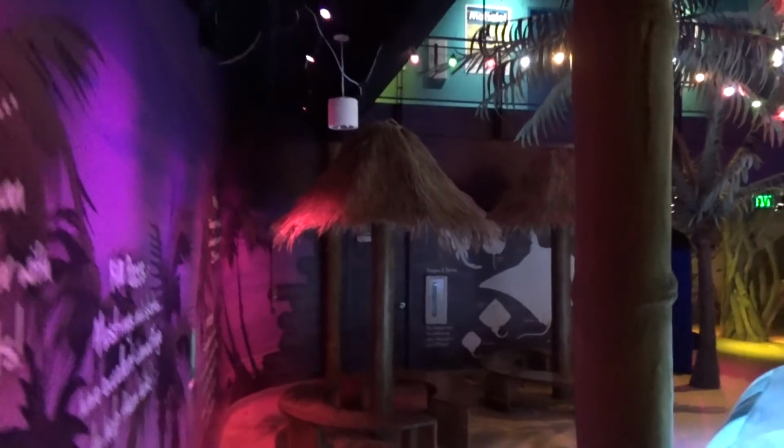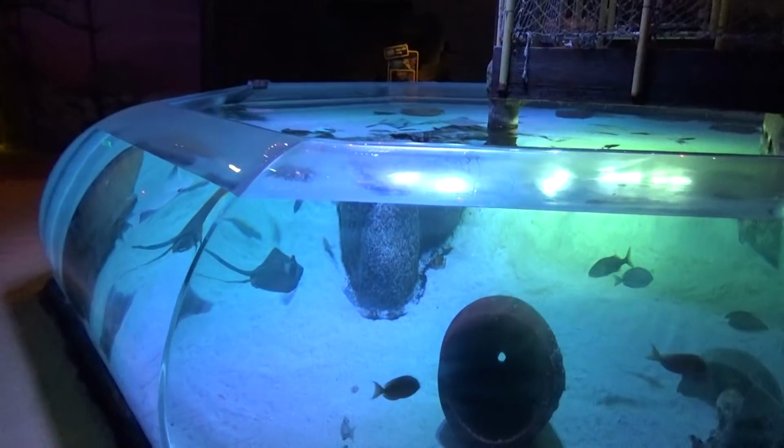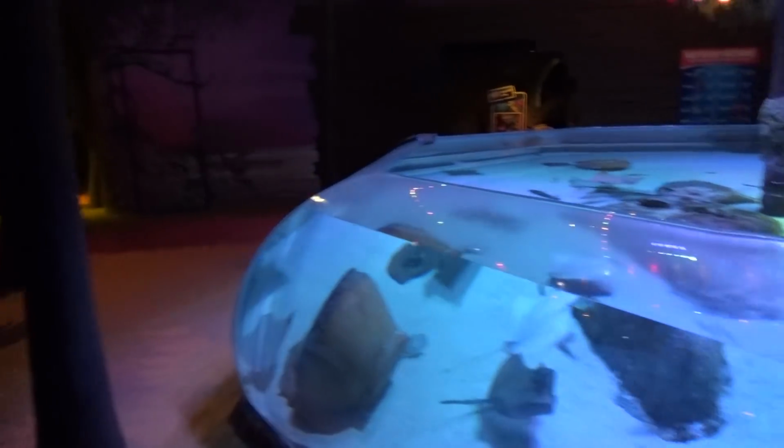Very pretty, and again, the music's awesome. I love the music. Keep moving along here. A little bit of information about the aquarium. It costs about 20 bucks to get in. There is a combo ticket. There's a Legoland Discovery Center right across the way, so you could do two indoor attractions and get a discounted ticket if you have kids.